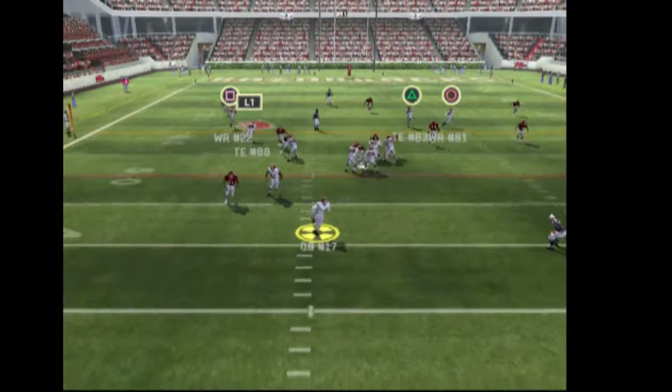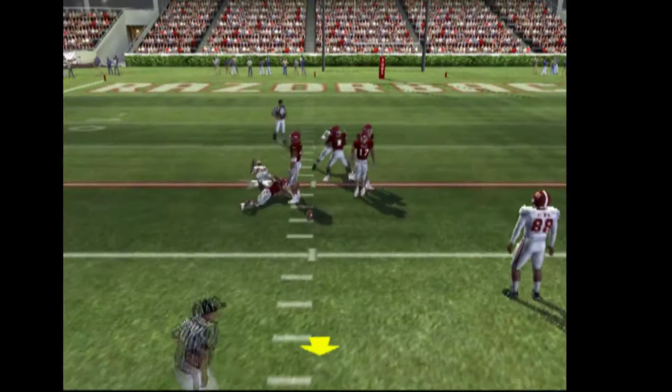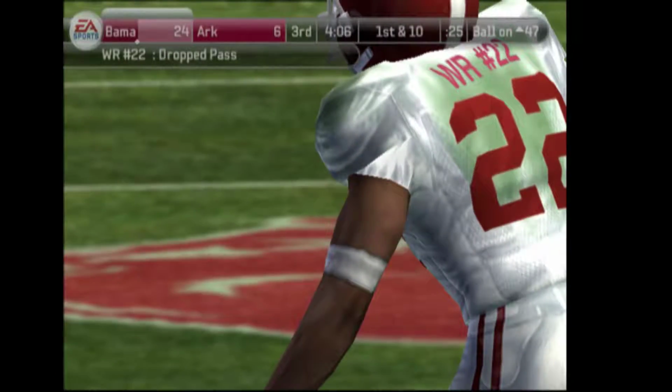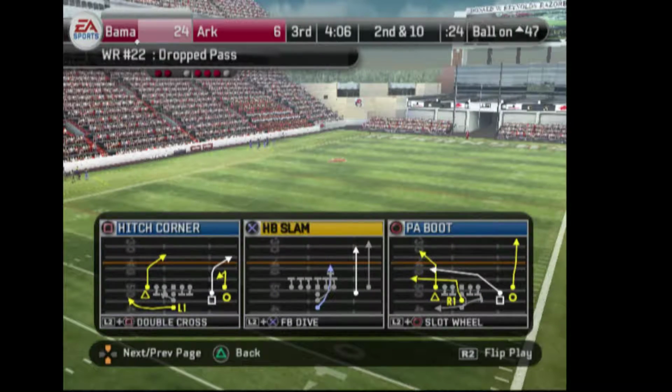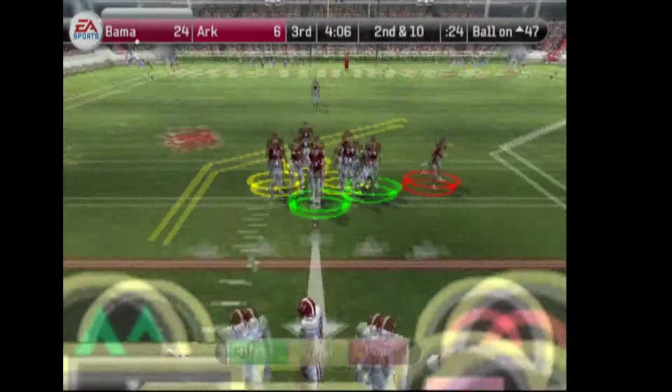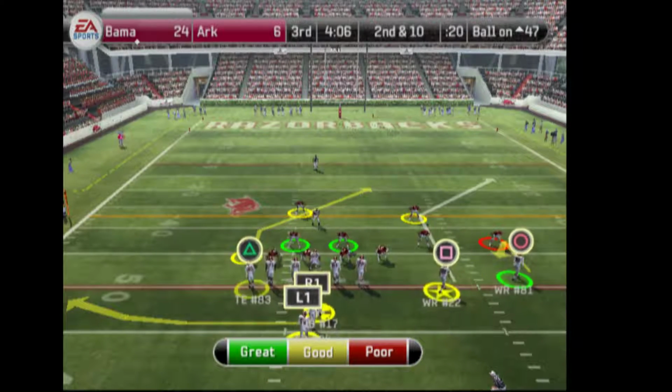Play action. Looking. He passes it, and they couldn't hook up on that one. He might have been looking to run and didn't secure the ball. Well, sometimes you see young players do this. This is something you have to work very hard to be able to overcome. They line up at the 47. Second down and 10 to go.